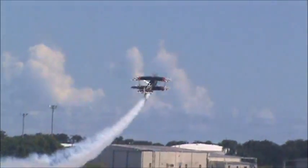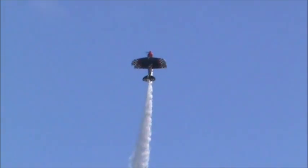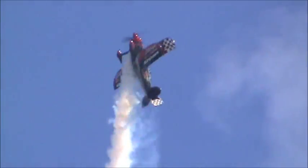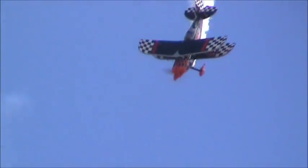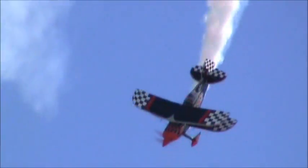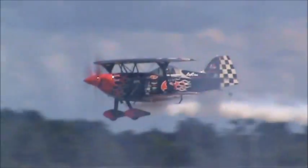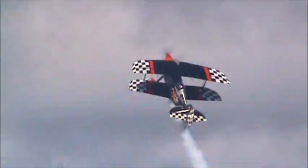Prometheus, as he comes back on the stick. On the vertical up line, he'll go right up there on assist. It gets right up there. Snap rolls, an outside snap on the way up. And he'll turn it around, turning flat, zooming across the sky right there and stepping right on the deck.